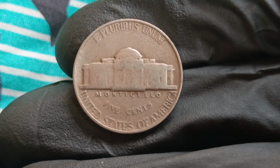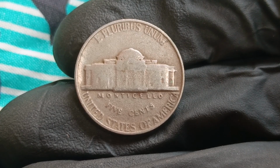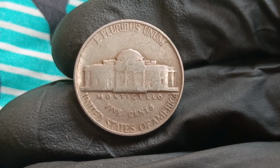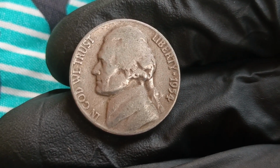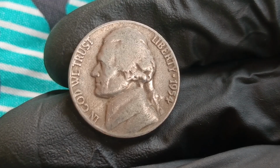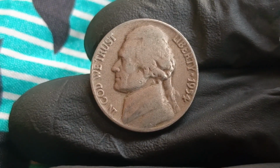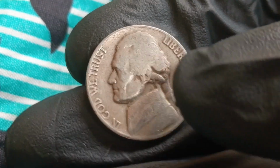Collectors should also pay attention to the mint mark area. Since today's coin is described as having no mint mark, you should understand exactly what that means. On a normal Philadelphia-produced 1954 Jefferson nickel, the absence of a mint letter is expected. You should not assume that the coin has an error simply because you cannot see a letter. The location and design of the Jefferson nickel should be studied carefully before making any conclusions.